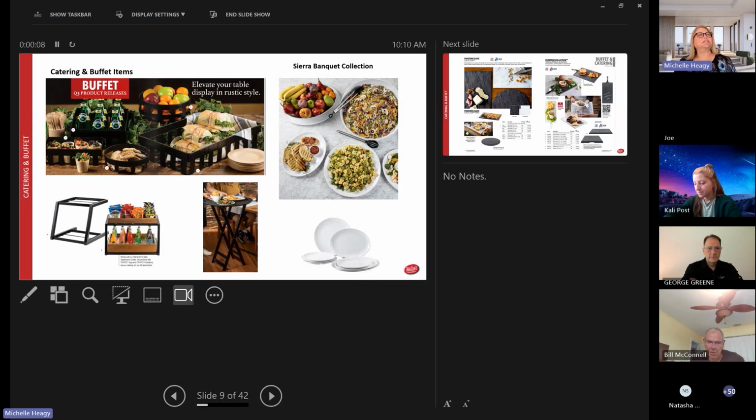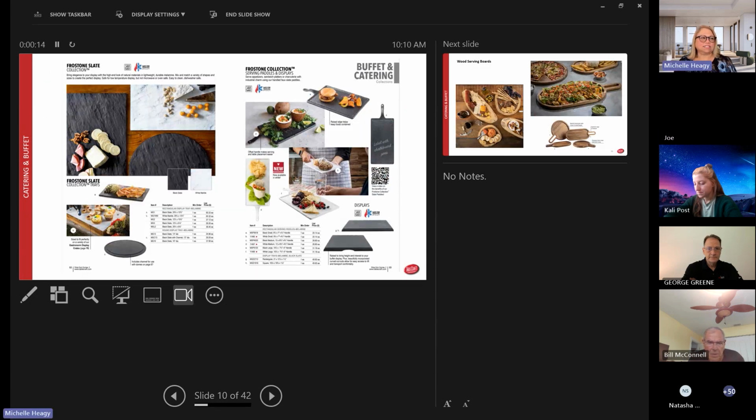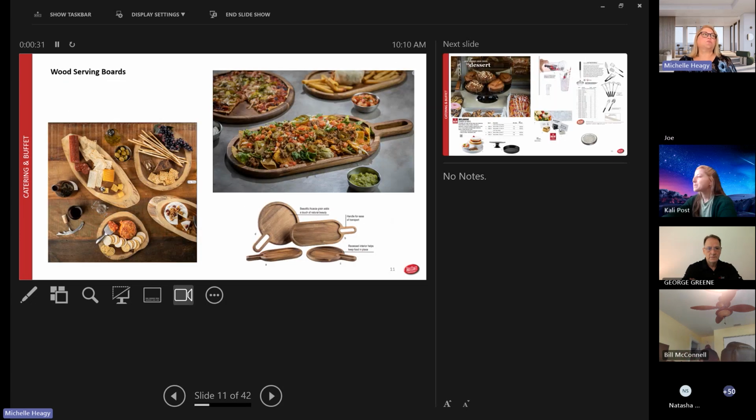All right, so these are the things I was talking about, all of the grab and go and big platters. And then our slate. So lots of great slate looking products, and also like a marble plate, but they're all melamine. They're gorgeous. We had these shown at NRA, and customers just kept coming in and touching them. And they were like, I can't believe that is not real. So wood boards, all kinds of different wood boards.